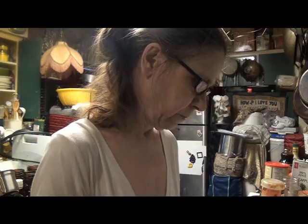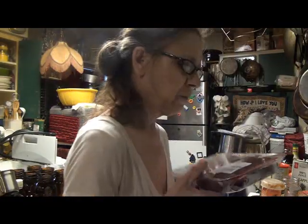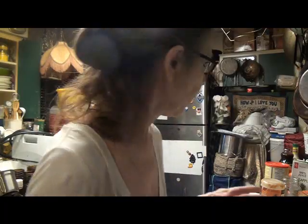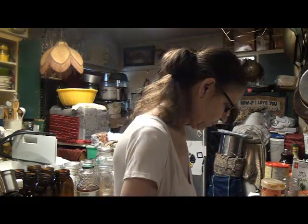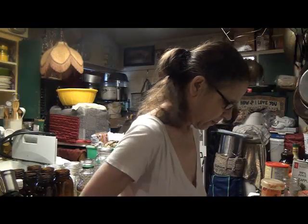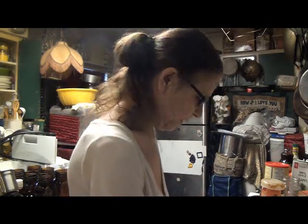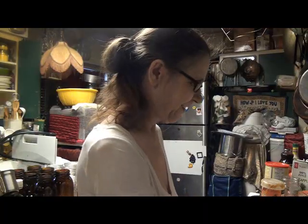Okay, so we got some fresh beef liver that I'm going to fry up with some onions, give to Amari, and I'm going to eat them because I'm not feeling very well. And beef is so expensive. I wanted to have beef, but it's so expensive. And, you know, like I said, every now and then I like to have it fresh, right? Unless I'm buying in big bulk to can it, right?